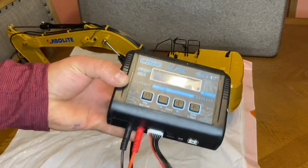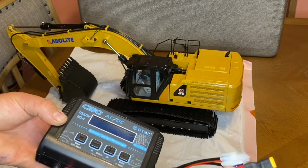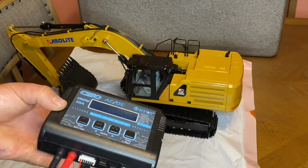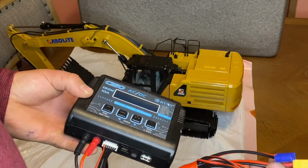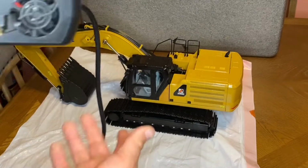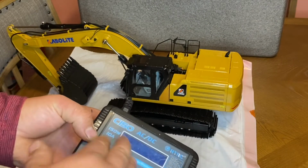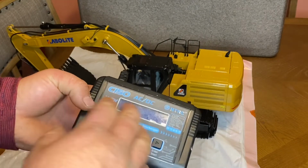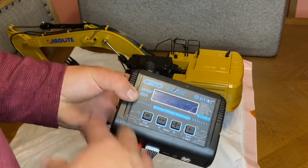So the cool part is, if you plug this up, obviously, and the balance lead, you are going to need an adapter because this is XT30, not XT60. Or if you have an adapter that goes XT60, XT30, however you like, and then connect the balance lead in the 2S lead and plug this up. You can charge at 7.4 volts, but you can charge at 10 amps. So you can charge in 1 hour. You can charge this 10,000 milliamp battery, no problem, in about an hour. That's completely depleted, it'll be an hour.